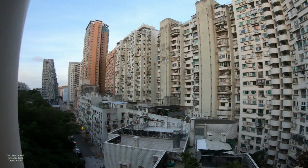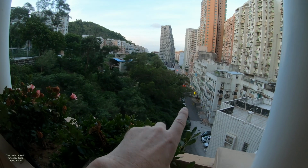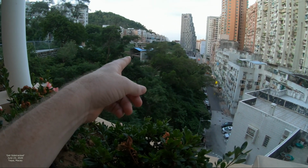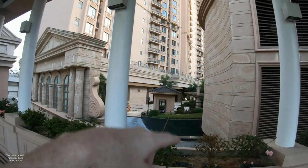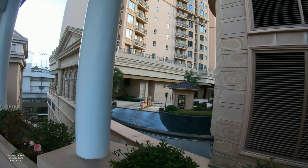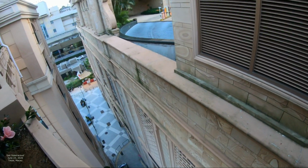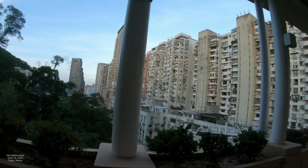This apartment goes all the way down that way, and then you have more apartments down there, and this is one of the roads that we could have followed. This is the road that we would have followed if we would have, this other one we could have hugged the mountains, and then we would have gone to this side of this place. There's security right there. So yeah, pretty amazing view.